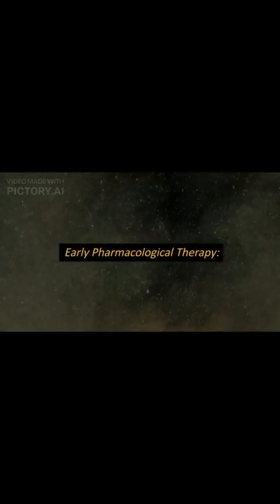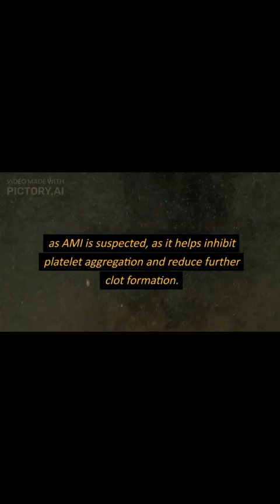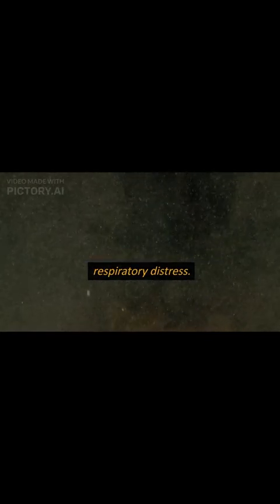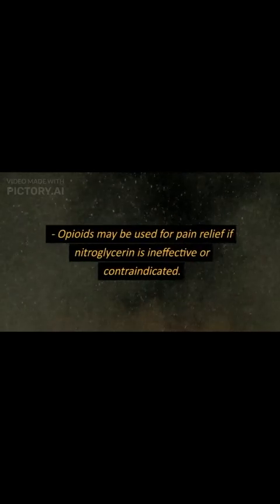Early pharmacological therapy. Aspirin should be administered as soon as AMI is suspected, as it helps inhibit platelet aggregation and reduce further clot formation. Oxygen therapy should be given to patients with low oxygen levels or respiratory distress. Nitroglycerin may be administered sublingually or intravenously to relieve chest pain and reduce ischemia by dilating coronary arteries. Opioids may be used for pain relief if nitroglycerin is ineffective or contraindicated.